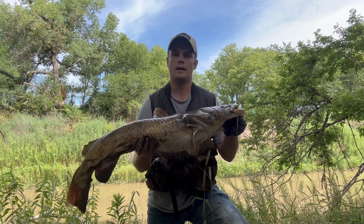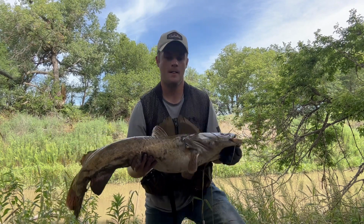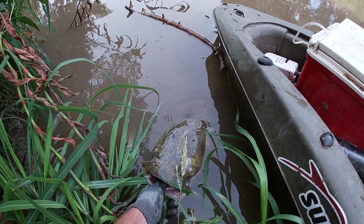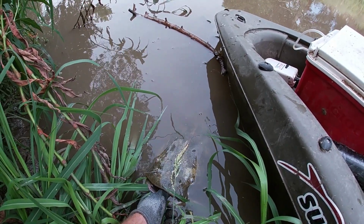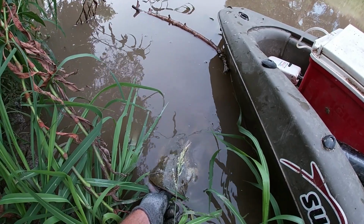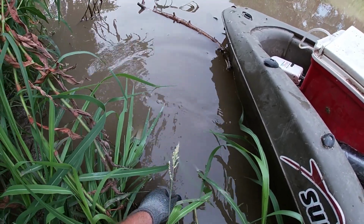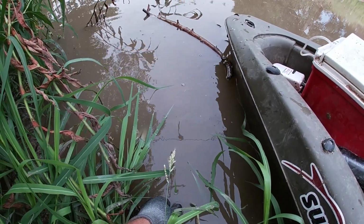I'm gonna go ahead and get it released. It's been out of the water long enough. Let's put it back where it belongs. All right, got that fish back in the water. We're just gonna take care of it right here by the kayaks. It's about the only spot I can get access to the bank. And I think he's ready to go, so we're gonna let him go. And there he took off for us.